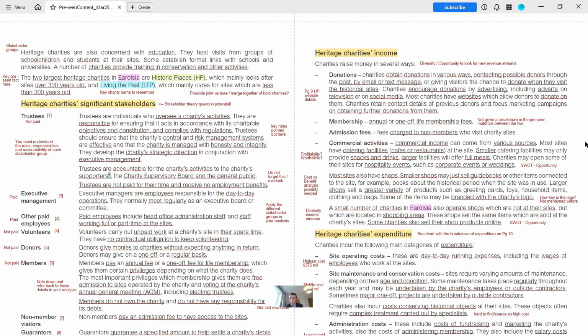Most of the sites actually have shops, as we touched on. They have a guidebook and a variety of different products, linking into a cost-benefit analysis that you could pop in your answer on an evaluation question to say, is it worth it? I mean, they also mention products branded with a charity's logo. How key is the logo? It's not mentioned before. And lastly, for the income, diversifying the income streams, we also have the operation of their shops, which are not at all of the sites. Some are actually in shopping areas. And some charities also sell shop products online. Again, another SWOT analysis opportunity area, that historic places considered all of their different revenue streams.